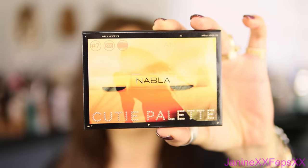But what do you think of this awesome, beautiful look, guys, from Nabla? Using this gorgeous cutie palette, Analogue. Let's open it up one more time. Isn't she perfect? I love it. I love the colours. It's just so manageable to work with. I can just hold it in my hand and work with it like that. With the bigger palettes, I'm like... But I love this one. And the colours are amazing. What do you think?